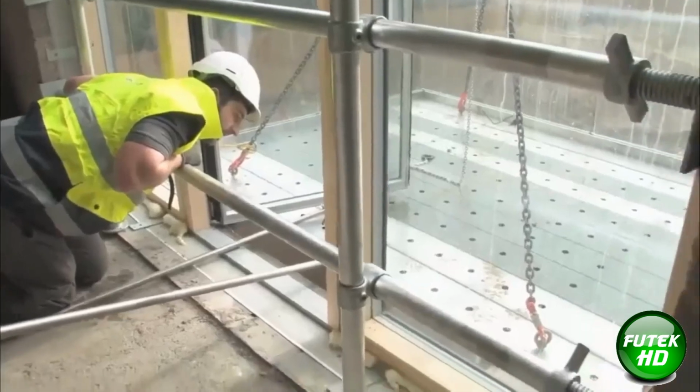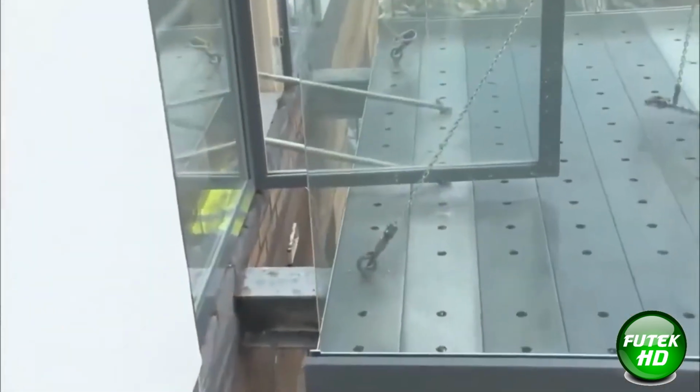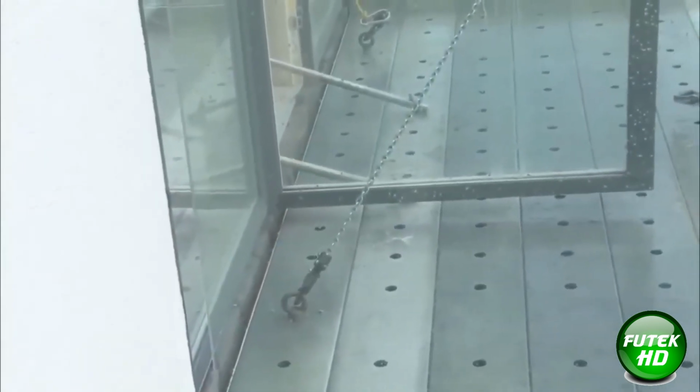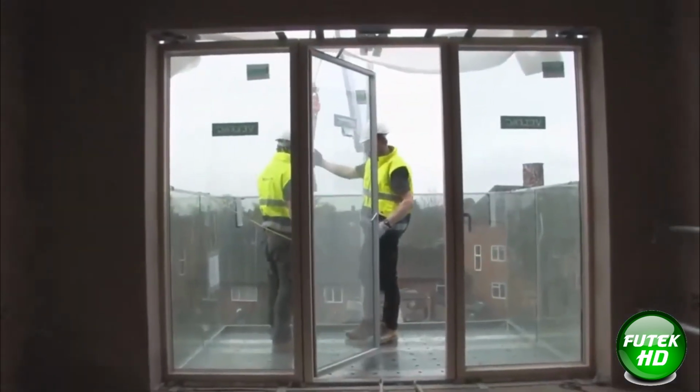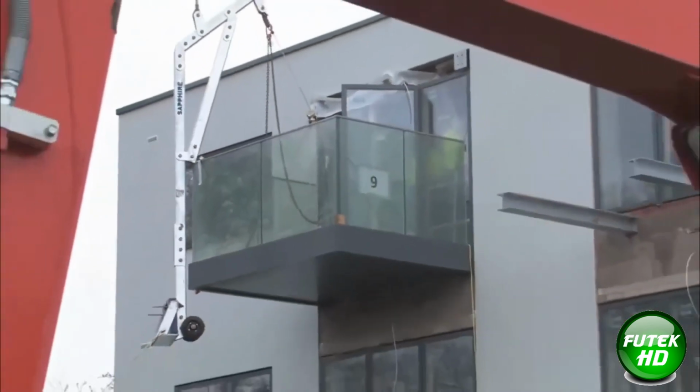Internal installers, equipped with guidance rods, skillfully directed the balconies into place, ensuring alignment with the building's facade. Once squared and securely positioned, balconies were fixed with specialist mechanical fastenings, guaranteeing stability and durability.